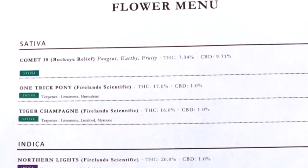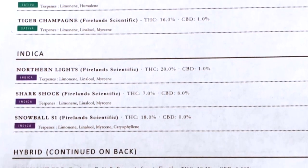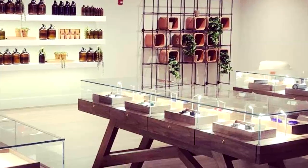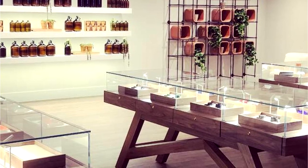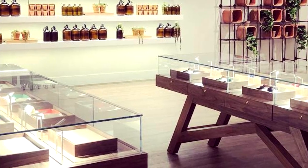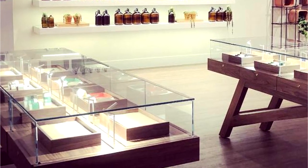After this process, you'll be given some informational materials and a bud menu with the day's options, meaning which kind of flower is available that particular day. After waiting for a moment longer, you will be invited into the dispensary showroom, where you will meet with a patient consultant, also sometimes known as a bud tender. This consultant will look over your intake form and ask if you have any questions.